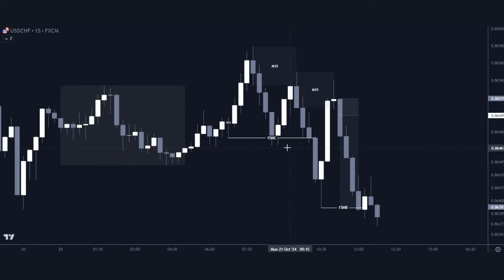Now, you can argue against that whether it's a closure or not, but I don't really use wick breaks, especially on the high time frame, only on the 1 minute, just simply because that's how I differentiate my liquidity sweeps from my closures or my breaker structures, and it's just what I've seen work out more often than not whilst backtesting.